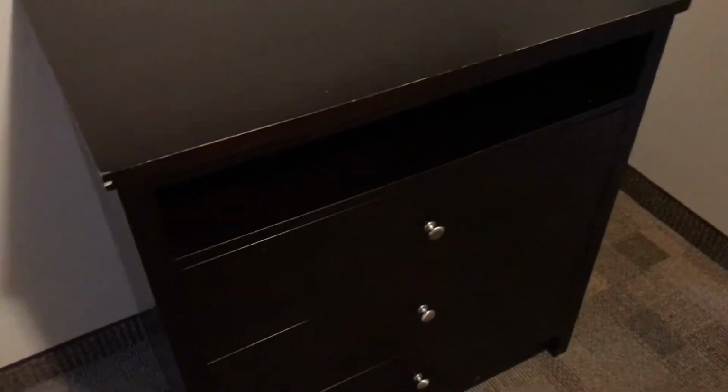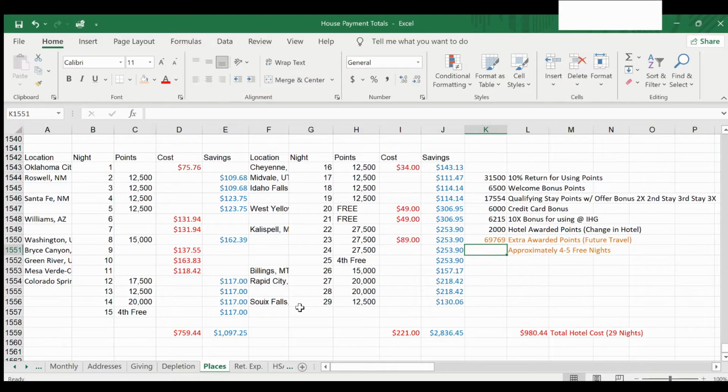And the hotel went for $306 a night at West Yellowstone when I looked. However, the cabins that we stayed in were well over $700-800 per night, depending on which night you looked at. So it was well worth it for us to have those and to use those credit card rewards.